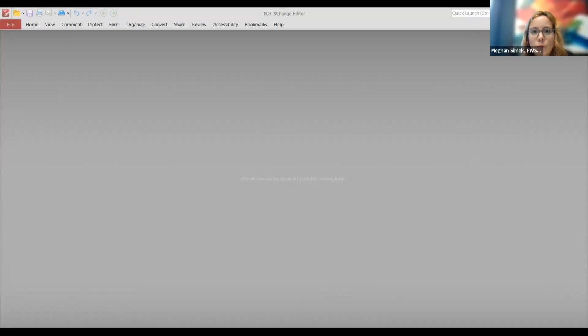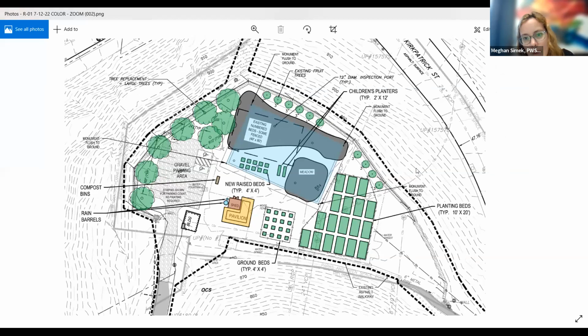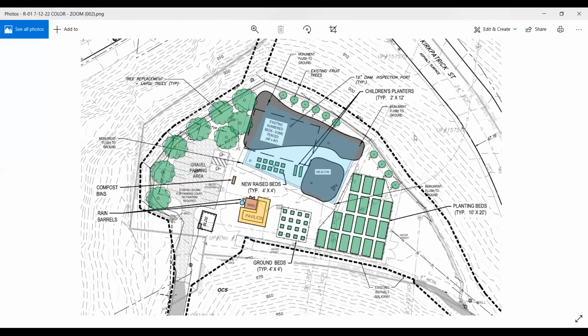I wanted to share with you our current restoration drawing, just incorporating some of the comments that you had made after our last meeting, showing the individual beds, showing the number of beds that you had requested. So let me pull that up here. Sorry, this is not the right one. Can you see that? Yes. Okay.